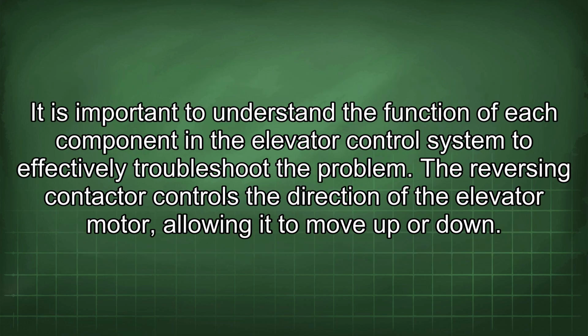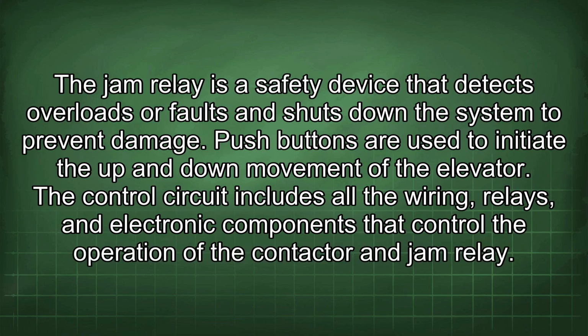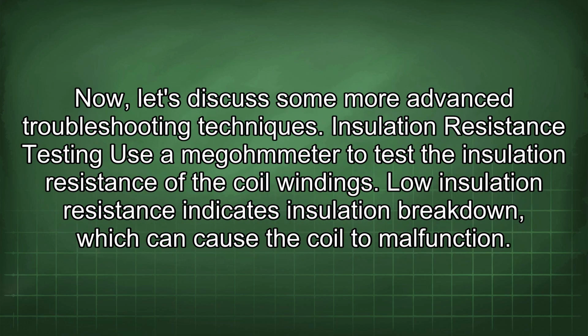It is important to understand the function of each component in the elevator control system to effectively troubleshoot the problem. The reversing contactor controls the direction of the elevator motor, allowing it to move up or down. The jam relay is a safety device that detects overloads or faults and shuts down the system to prevent damage. Push buttons are used to initiate the up and down movement of the elevator. The control circuit includes all the wiring, relays, and electronic components that control the operation of the contactor and jam relay. Now let's discuss some more advanced troubleshooting techniques.